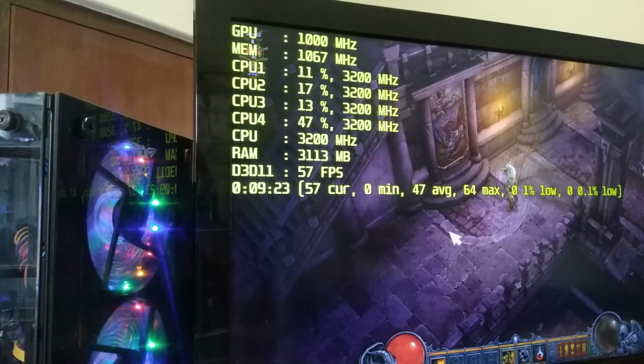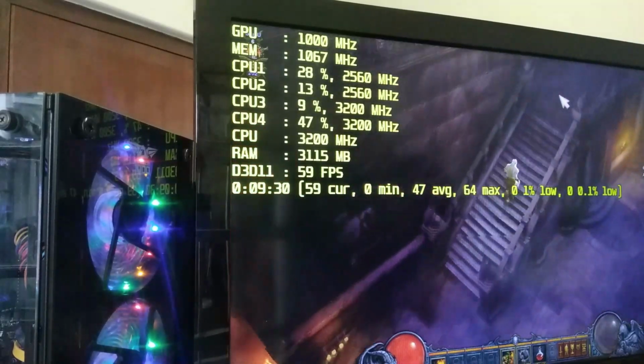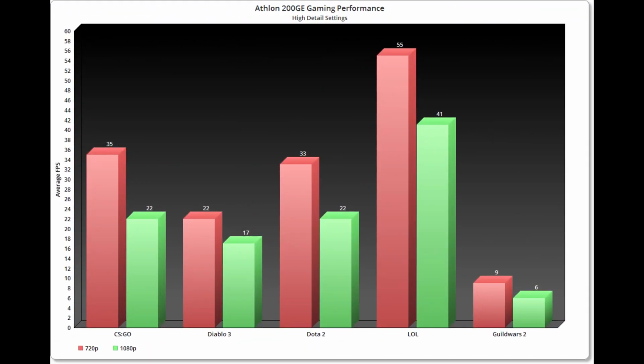So finally we're at the point where we can run some games. We just started with Diablo 3, but we're also going to play some games that you would potentially play with this setup. Looking at the results, I don't think there's anything really surprising here. We've got 720p versus 1080p, and obviously 1080p would have lower performance than 720p. The difference is not that much in games like Diablo 3 and Guild Wars, but in other titles like Dota 2, League of Legends and Counter-Strike Global Offensive, CSGO, there seems to be quite a few frames difference. Again, this is not taking you from unplayable to playable.